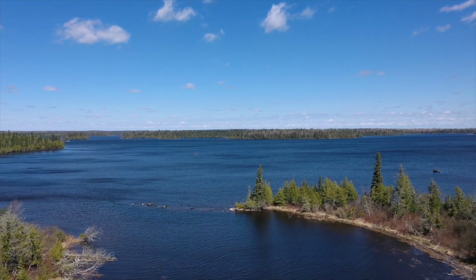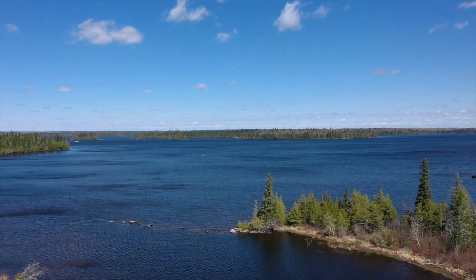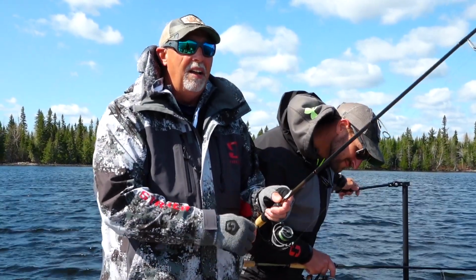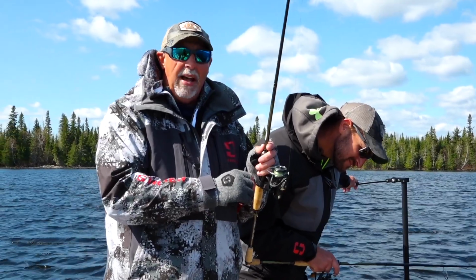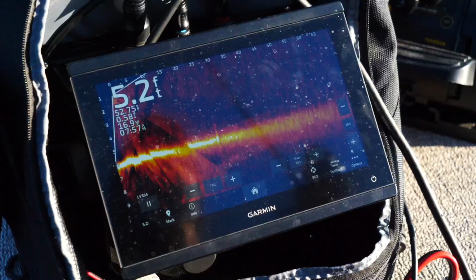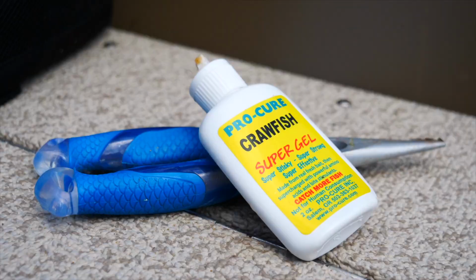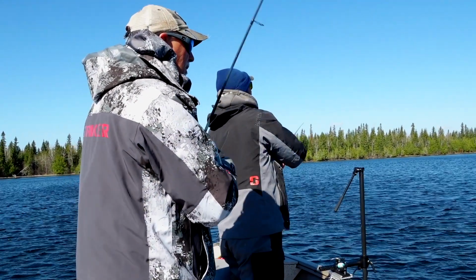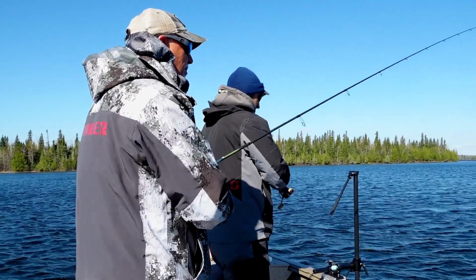A lot of them will spawn in flowing water. But when the spawn is over, they drop back into the main lake. And that's where we're at right now. We're on a flat adjacent to a river, and this flat is just literally covered with fish. And so you just move around on the flat until you find them, and then it's game on. But if you can find flowing water, chances are you're going to find walleyes in Ontario everywhere you go.